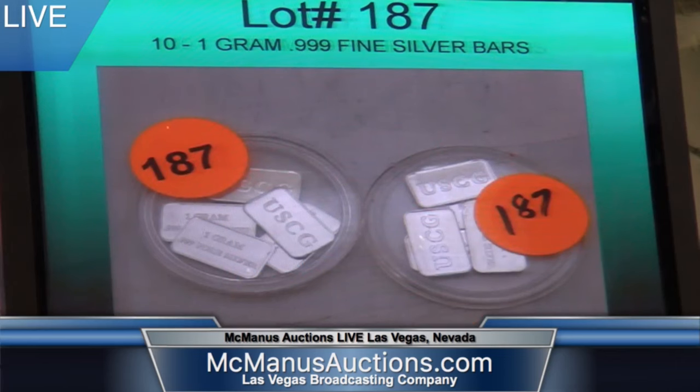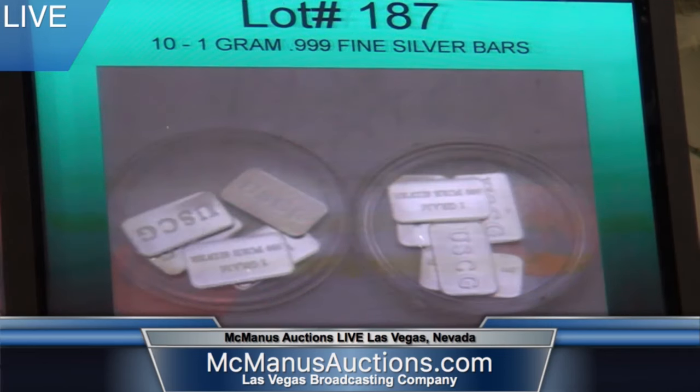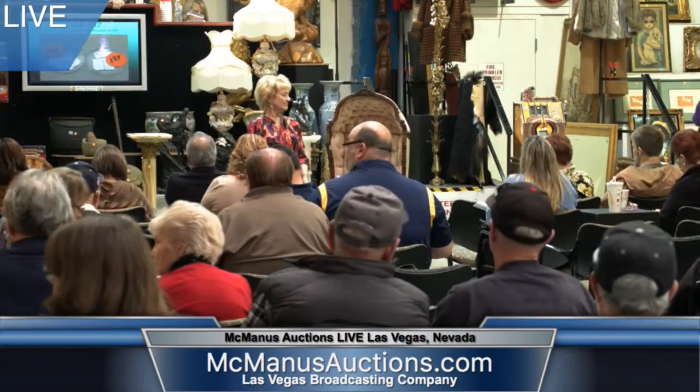Next lot, we got 10 one-gram bars. They're about this big. There's 10 of them there. Give me a bid, start me out. $10 on them. 10 there, not 20. 15, 15, they're not 20. 50 bid 20, 20 where? So $15. 2847.